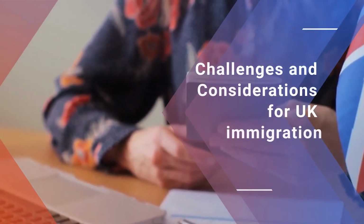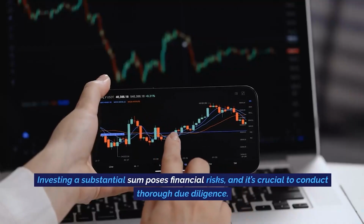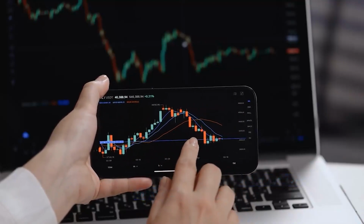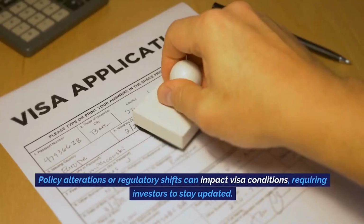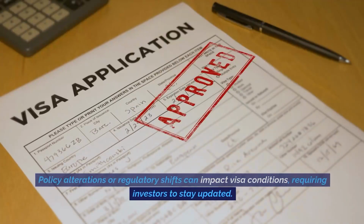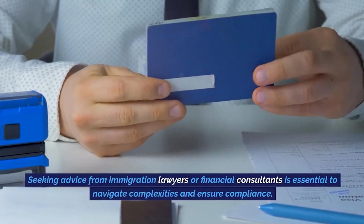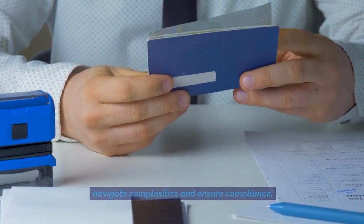Challenges and considerations for UK immigration. Financial risk. Investing a substantial sum poses financial risks, and it's crucial to conduct thorough due diligence. Regulatory changes. Policy alterations or regulatory shifts can impact visa conditions, requiring investors to stay updated. Advisory services. Seeking advice from immigration lawyers or financial consultants is essential to navigate complexities and ensure compliance.